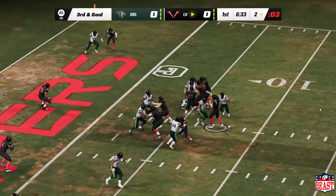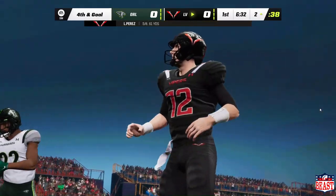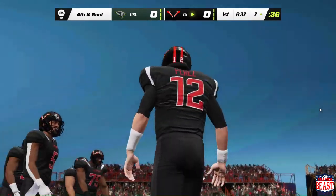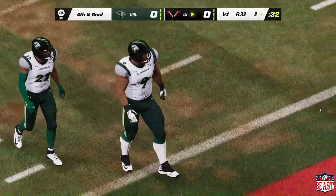Now Perez. Going to throw on 3rd and goal. And that is too far out in front. He couldn't haul it in. Incomplete. So it's been a long drive. They've held the ball for quite a while. Now what do you do here?